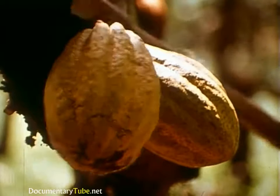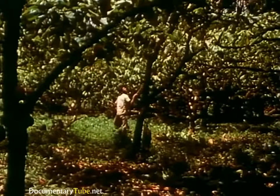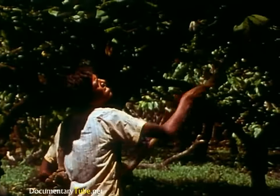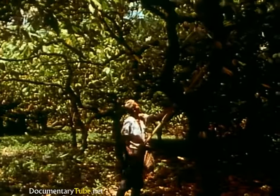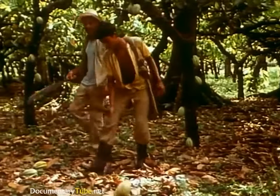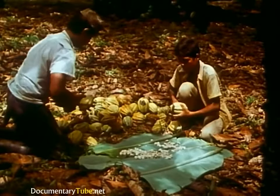But since the trees have a continuous growth cycle, there is no 1 week or month when an entire crop is ready. The pods are cut down as they ripen. In some larger operations, the pods are collected and taken to a central station for opening. Often, as in this case, they're opened in the field with razor-sharp machetes.